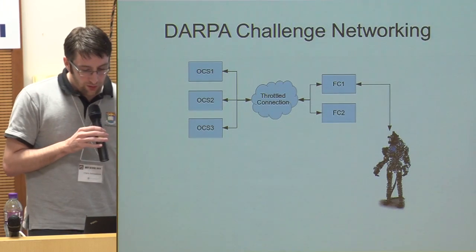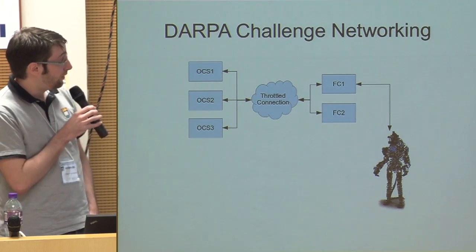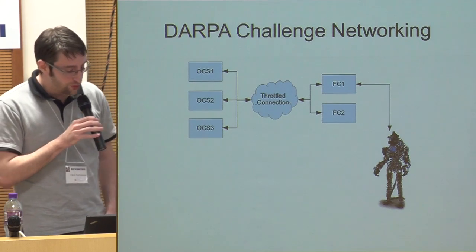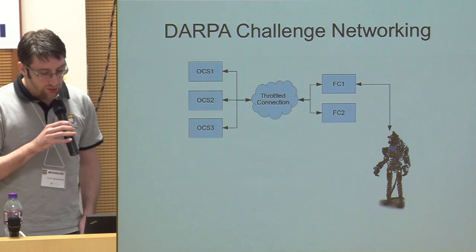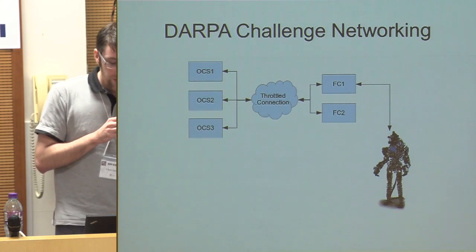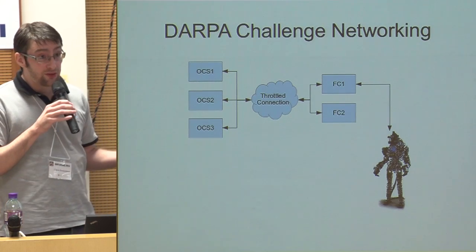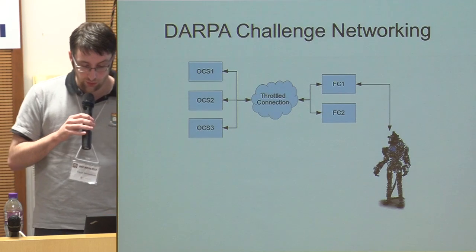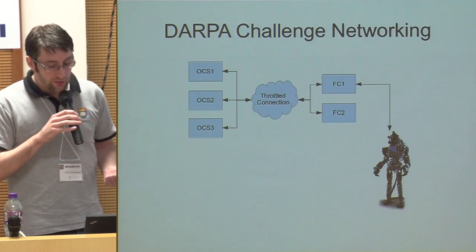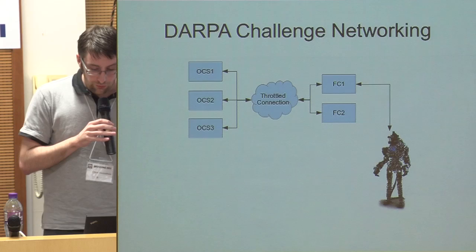So as part of the simulated disaster response scenario, communications between the operators and the robot are severely restricted. The machines on the robot side are called the field computer, or FC, and the machines on the operator side are the operator control station, or OCS. DARPA imposed latency and bandwidth restrictions between the FC and OCS, with the exact methods and restrictions varying as the competition has evolved. During the virtual challenge, we had a limit on the total number of bytes sent and a limit on the total number of bytes received during one attempt at one of the tasks.